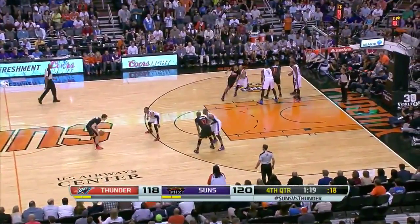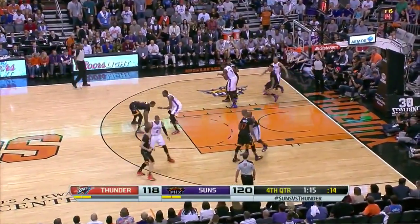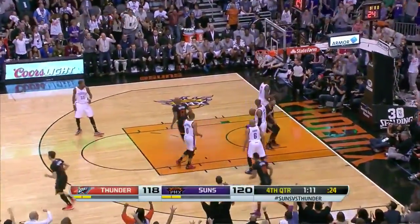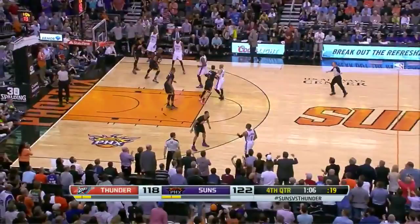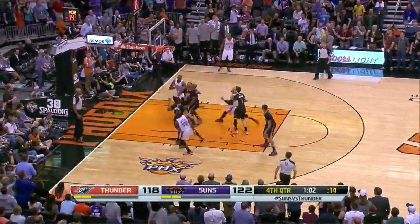Now on the Suns' next possession, they run Green off screens, lots of good movement, and they get it in the high post, one of the deadliest spots on the floor, and the Morris twins hook up with a great alley-oop. Again, this is the type of team chemistry that gets teams that aren't supposed to be in the playoffs to the playoffs. And here, the Thunder go to one of their best sets and run Durant off a screen. And Dragic is just too small when he shows on the screen.